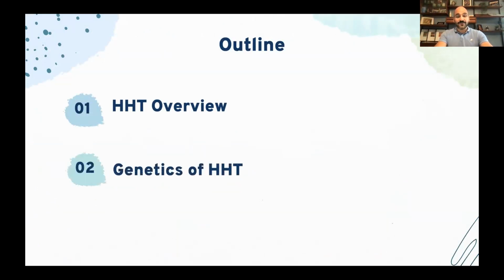To start off, I'll just go over the outline of what we'll be talking about. So I'll start off with an HHT overview, talk a little bit about the history of HHT, and then get into the history of the genetics of HHT and some of the molecular genetics of HHT that can hopefully answer some questions that some of you might have about why there's so many genes, how the genes do different things.